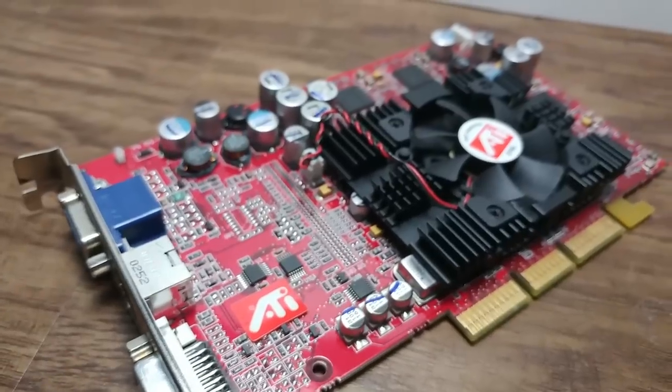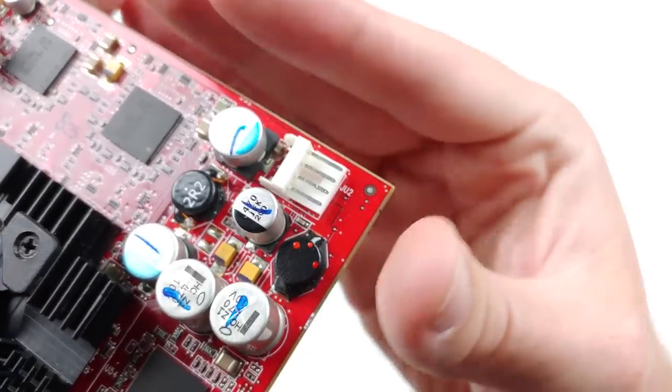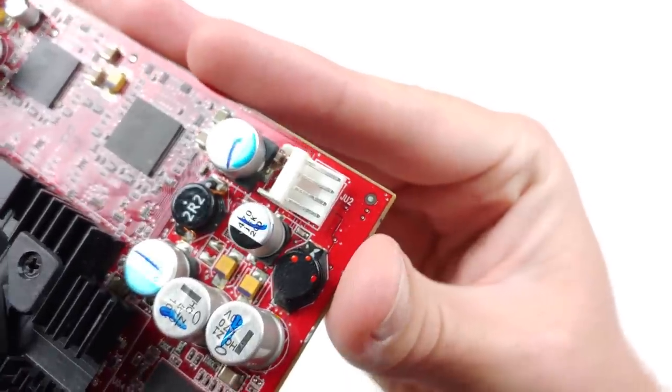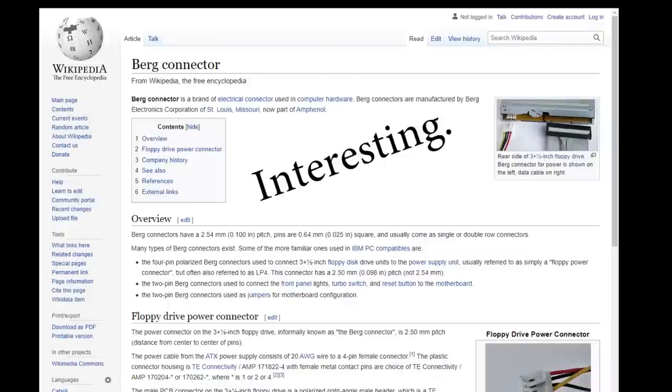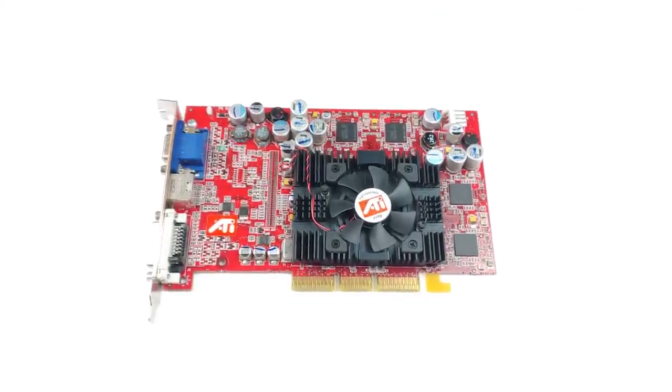There was one important difference, though. That small white, floppy-style external power connector on the back, which I just learned as of this writing is known as the Berg connector. Interesting. This was the only physical indication of the raw power contained within.